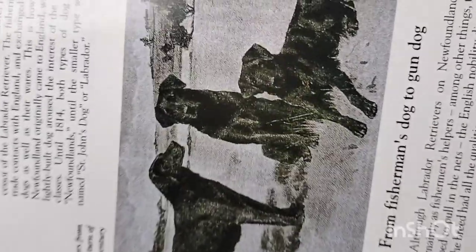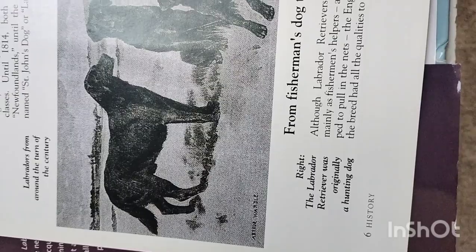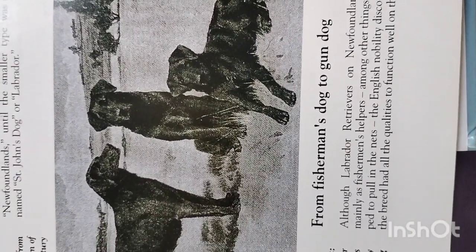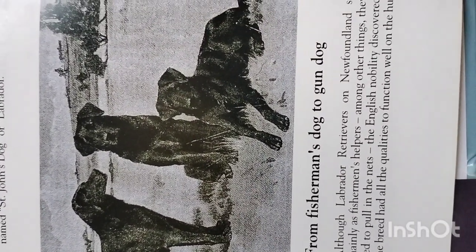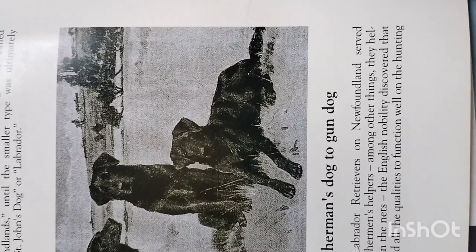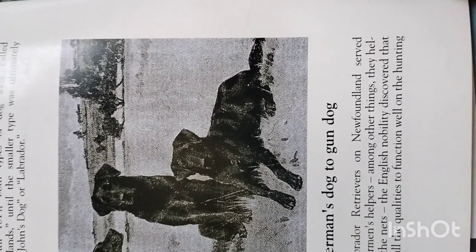Labradors from around the turn of the century. Right, the Labrador Retriever was originally a hunting dog. From fisherman's dog to gun dog. Although Labrador Retrievers on Newfoundland served mainly as fishermen's helpers, among other things, they helped to pull in the nets. The English nobility discovered that the breed had all the qualities to function well on the hunt.